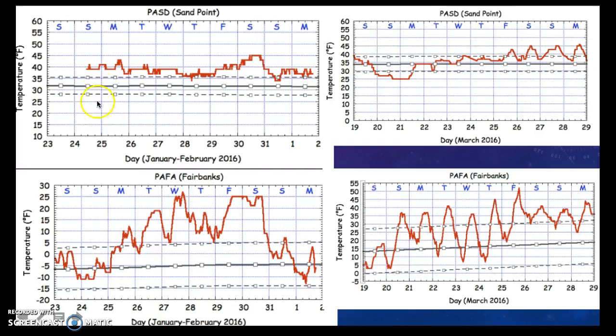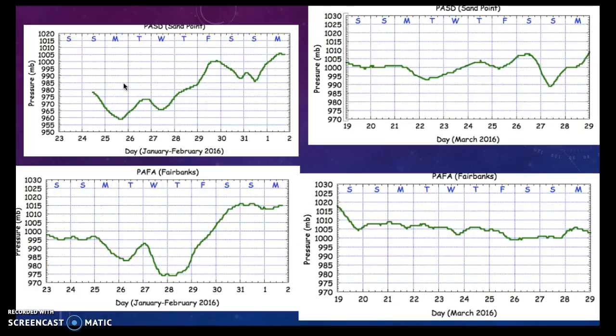So here we see the large difference between continental and maritime, with continental being Fairbanks and having much larger temperature swings, and the ocean taking a lot more time to warm up, so in Sandpoint we don't see as much variation because the ocean has to vary too in order for the temperature to vary. Pressure, we see a lot less variation in March than we do in January, February.